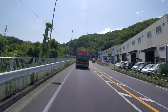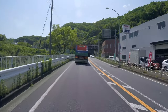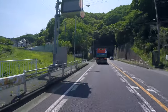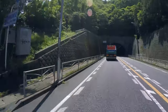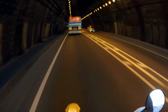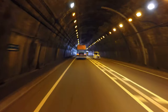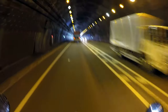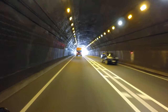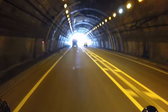So now we're about to go through New Zemba Tunnel. As I said, if you make a turn, I haven't actually tried it coming from this side, but I believe if you turn here, you can get up through Old Zemba Tunnel. This is New Zemba Tunnel. And I want to slow down a little bit because the one thing that hit me when I first came down Route 246 was when you come out of New Zemba Tunnel, you get the most amazing view. If it's a clear day, you can see Mount Fuji spectacularly.